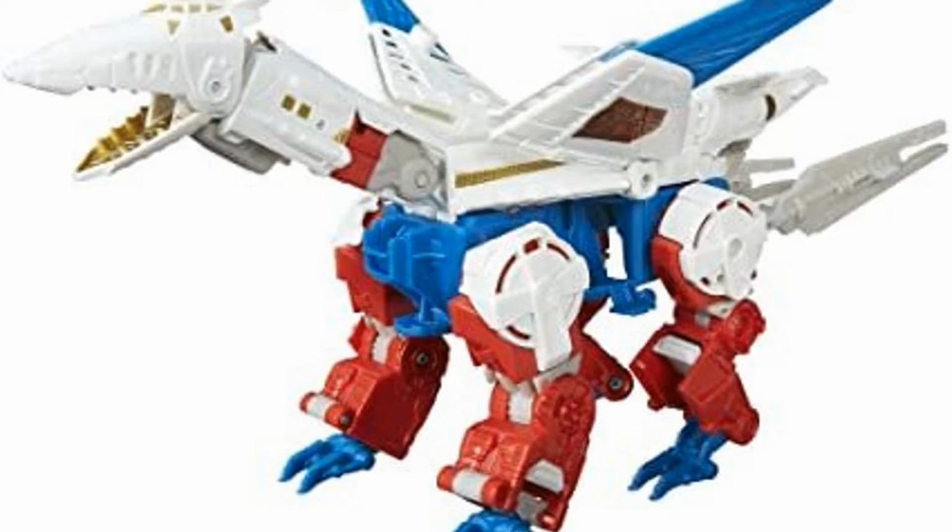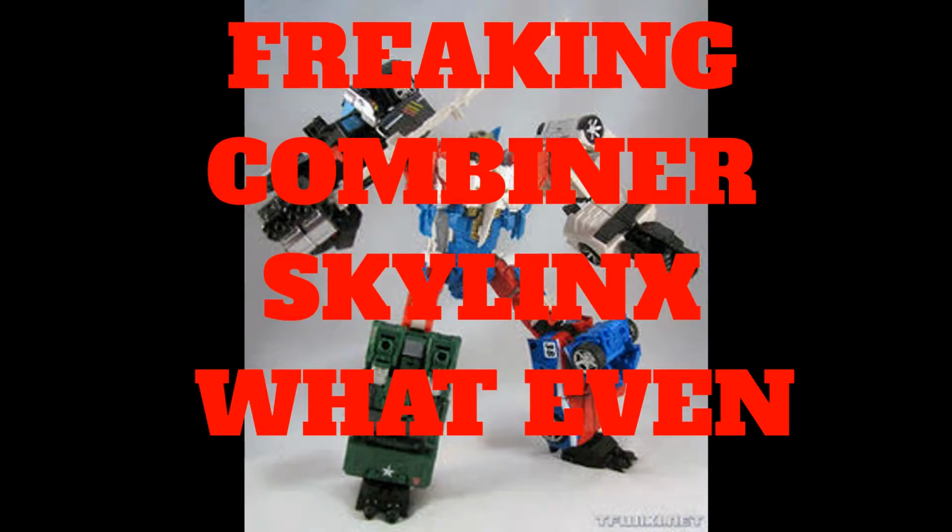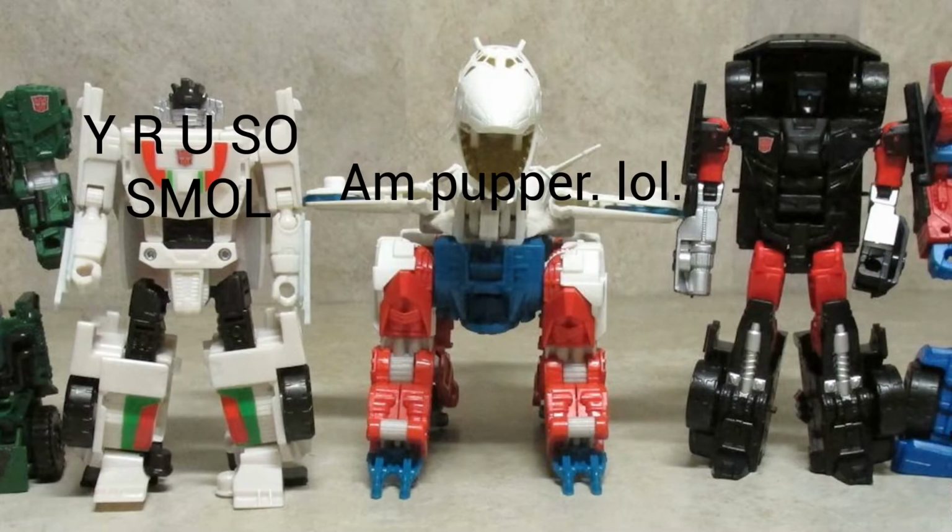So when Combiner Wars announced they were finally releasing a new one that could be a freaking Combiner torso, I was excited. And then it came out and turned out to be a trash fire, and it came out in the wrong scale. Oh well, better luck next time. Whatever the hell that's gonna be.